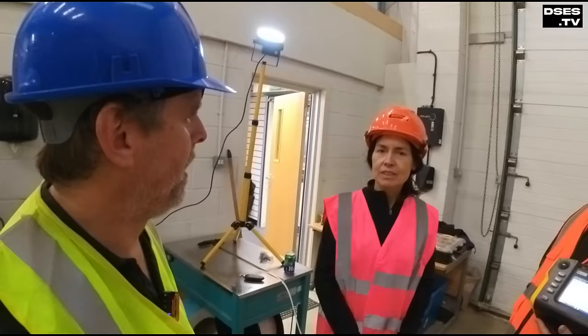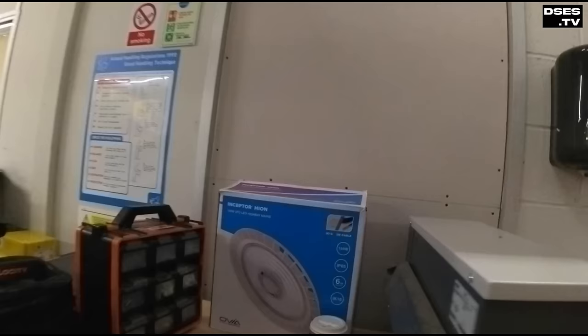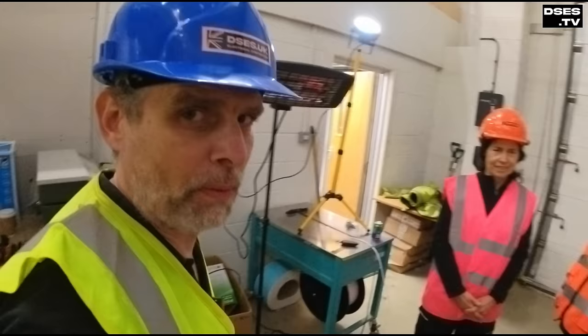Kevin, being the orange waistcoat wanker, is going to play a supervisory role. We'll go and see if our circuit is ready to accept an exciting new Inceptor high bay UFO light. We haven't got it out of the box yet. We must get it out of the box, must we?